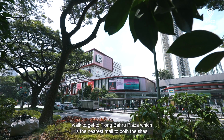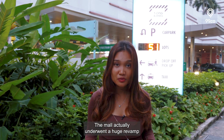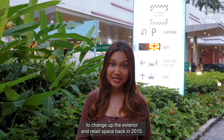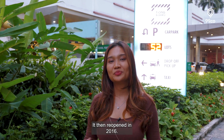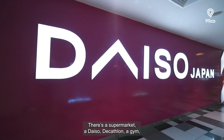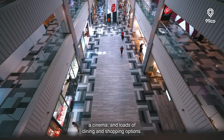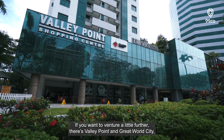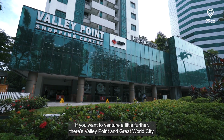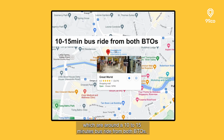Those at the Henderson plot will take roughly around an 8 minutes walk to get to Tiong Bahru Plaza, which is the nearest mall to both the sites. The mall actually underwent a huge revamp to change up the exterior and retail space back in 2015. It then reopened in 2016. There's a supermarket, a Daiso, Decathlon, a gym, a cinema, and loads of dining and shopping options. If you want to venture a little further, there's Valley Point and Great Wall City, which are around a 10 to 15 minutes bus ride from both BTOs.